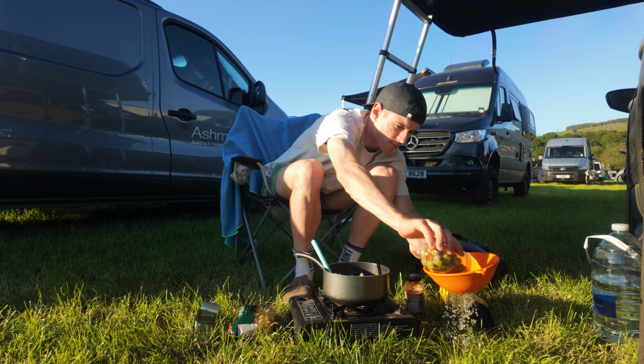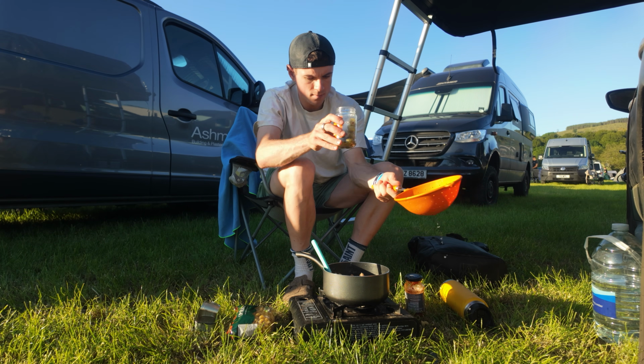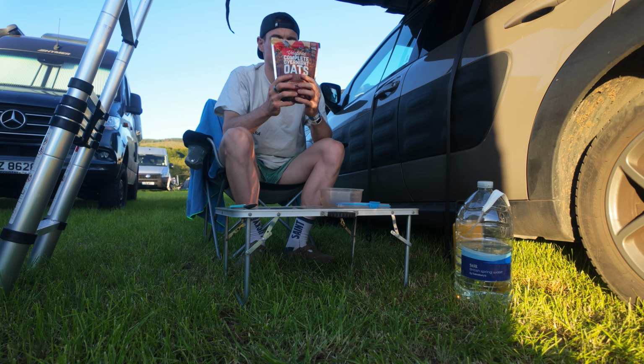So yeah, time to tuck into that and then probably start thinking about winding down for the evening and getting into bed. Tomorrow's race starts at 9:20, so it's fairly early in the morning, and the last thing you want to be doing as part of your pre-race routine is stressing. So you want to be as prepared as possible the night before.